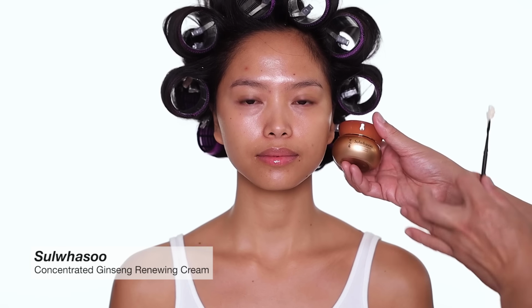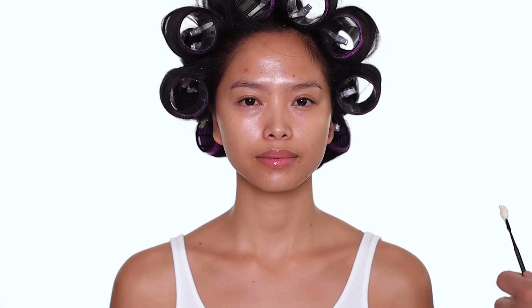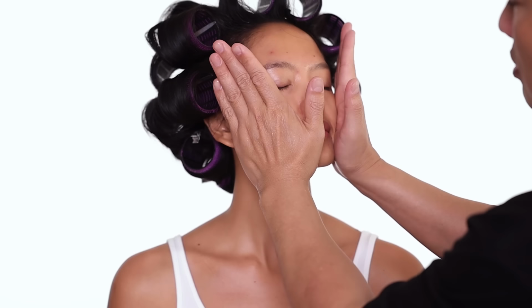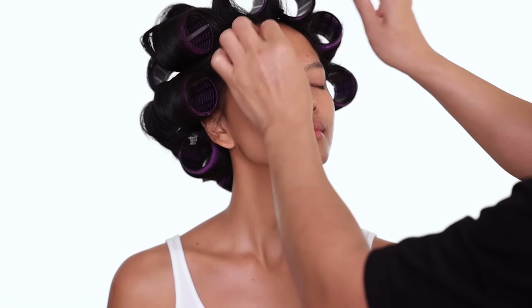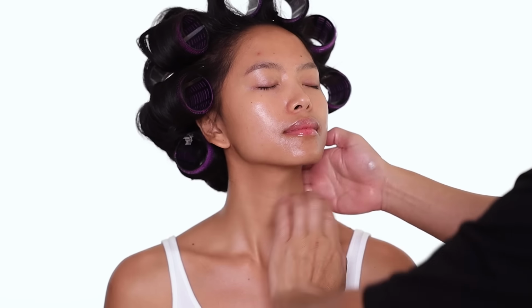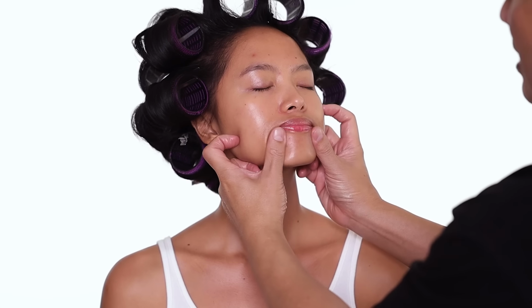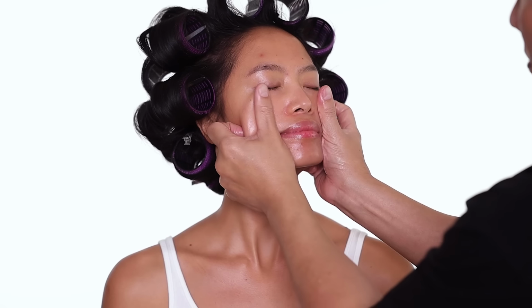The next product is also from Shu. It is the concentrated ginseng renewing face cream. This is one of the most beautiful face creams that I use, to be honest, and it's great to use under makeup as well. It does give a lot of shine and it's quite a rich moisturizer. If you like something lighter, this is definitely not the one for you, but I like moisturizer always a bit richer, and then if it's too much, again, I can always blot it off before I apply makeup.